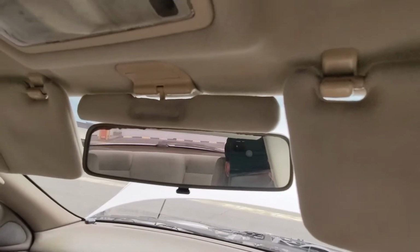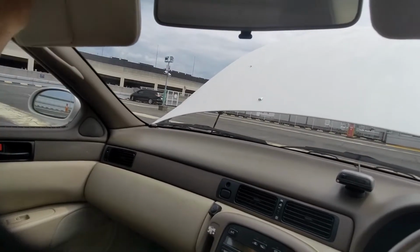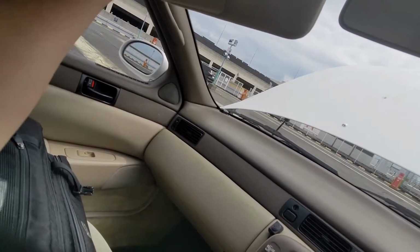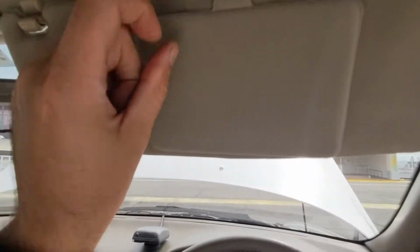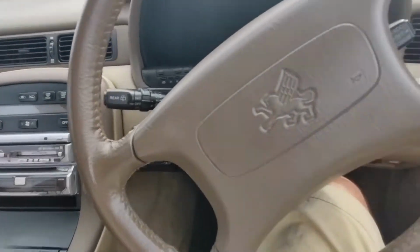It is very, very cool. I genuinely like this thing all the time. It is really awesome. Hop, magnetized mirror. It's not like a normal clip or plastic thing. No, it is magnetized. Same thing here. Hop. Now, what else do we have? That's pretty much it, really.